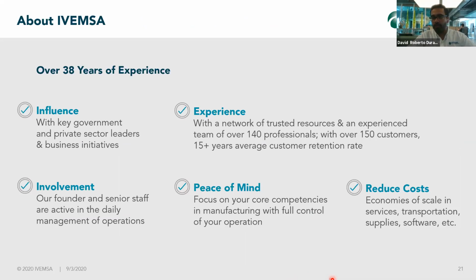We have helped over 150 companies in the last 38 years, 150 companies, to set up business in Mexico. Many of them have been with us for more than 15 years, which speaks to our customer retention rate. Many of them have decided to graduate, which is very normal.